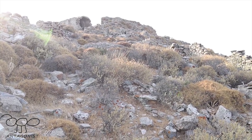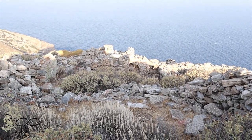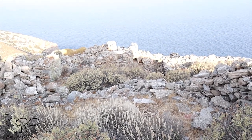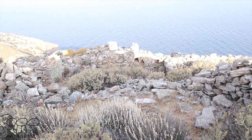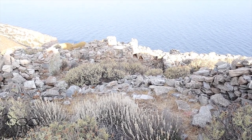It really is quite extensive. It goes right down to the cliff edge. It extends right to the cliff edge, but I'm too scared to go down there because the rocks are so unconsolidated, I think one slip and the whole lot could come down.